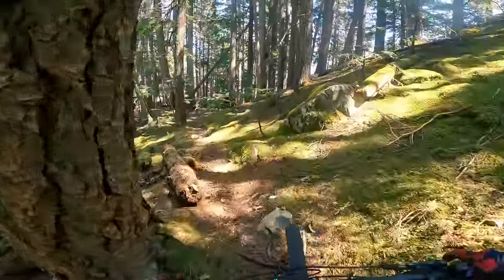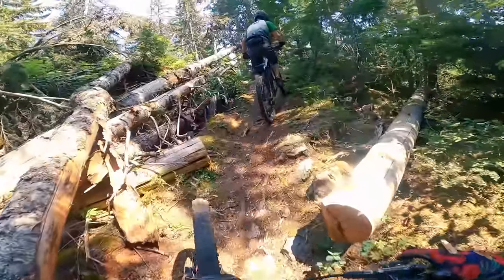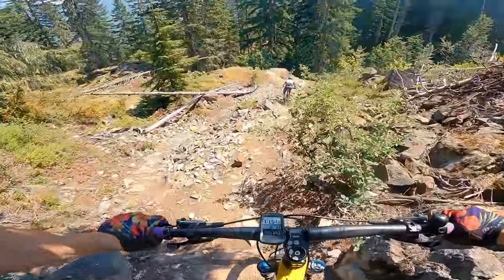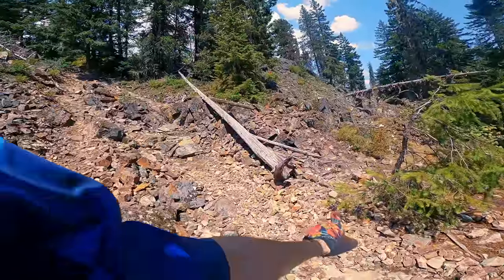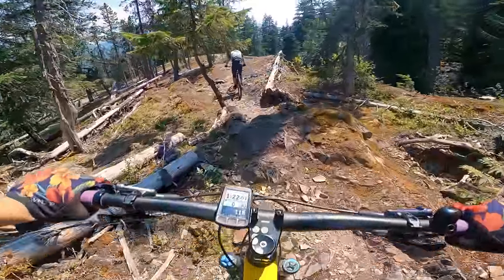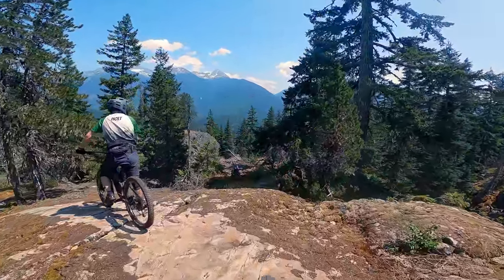Oh yeah, that is cool. Yeah, don't miss the corner though. Oh yeah, the old line there is so good. See that? The old line is paved all the way down. Oh, that's really cool. Oh yeah. Get some Pemberton vibes in here. Whoa. That was cool.